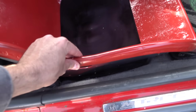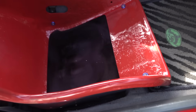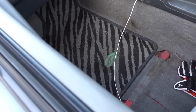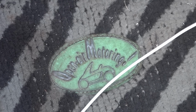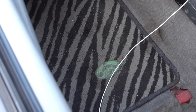This is the seat. It's just the frame, and that's it. And it's directly bolted to the floor with this padding, which is maybe about that thick. Also, one thing about this car is these are the factory floor mats. It doesn't have the seats anymore, but the seats were also this tiger stripe. See, that's a Beat. Open air motoring. These are the factory floor mats. Amazing. The 90s were a wild time.